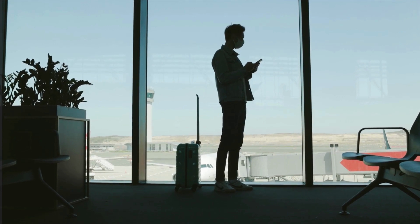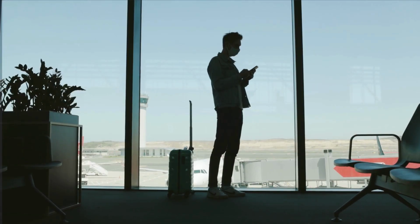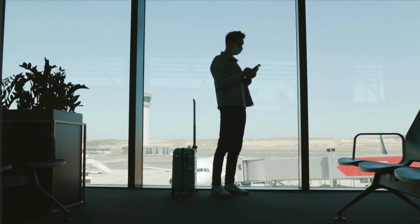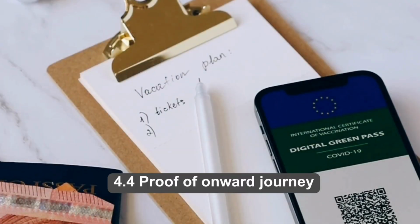Be prepared to provide evidence of your onward journey, such as a confirmed flight ticket. If you're required to have a visa for your final destination, you should have this ready to show to the immigration officer.